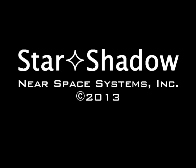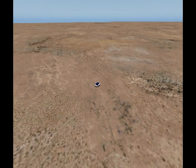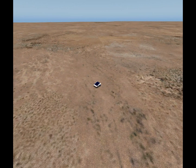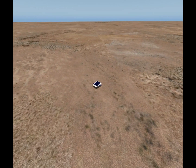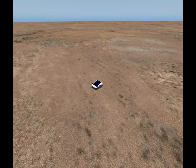Near Space Systems, a world leader in lighter-than-air aerospace vehicles, is proud to unveil StarShadow, the world's newest and most advanced medium-altitude airship. NSS expects to be flying StarShadow in early 2015.